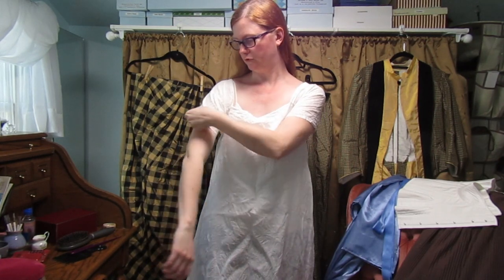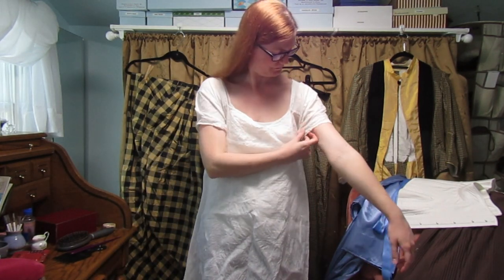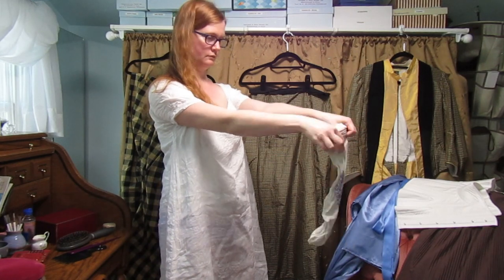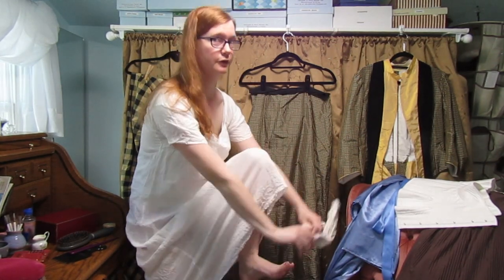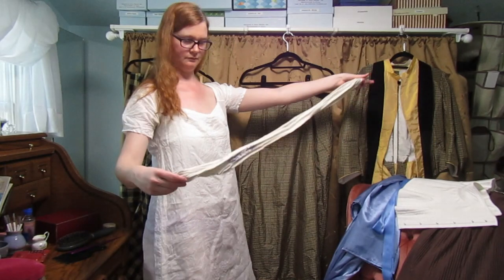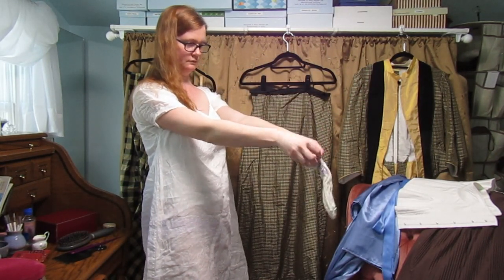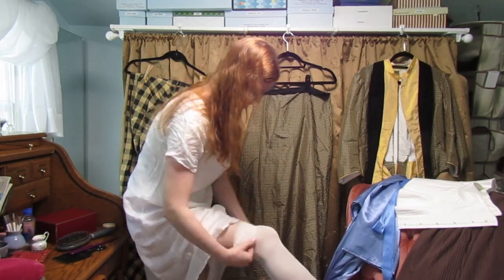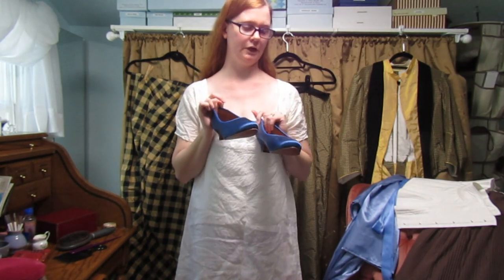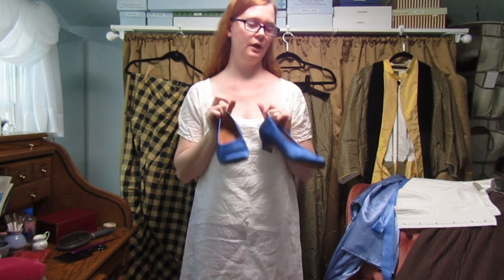Alright, let's get started. This is one of my Regency shifts. I don't have an actual Victorian chemise yet, so I just wear my Regency shift for everything, pretty much. American Duchess stockings. Very important to put these on before the corset. It's also a good idea to put the shoes on before your corset, although these just slip on my feet, so I'm going to leave them for now.